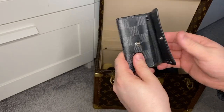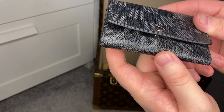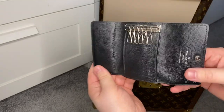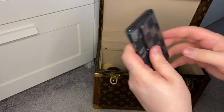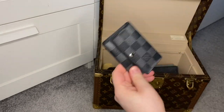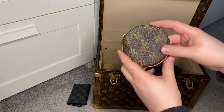But you have your Damier Graphite front, silver hardware, and again, I'm not going to go into much detail on these pieces, but that's the 6-key holder. It's really practical if you have a lot of keys. If you don't, then you might do what I do and not use it much. But that's that. So the next piece is my round coin purse.